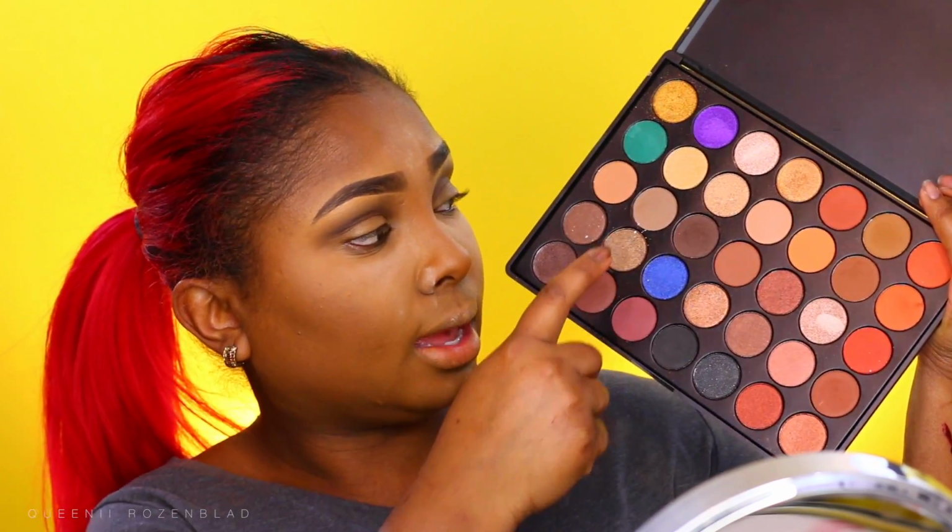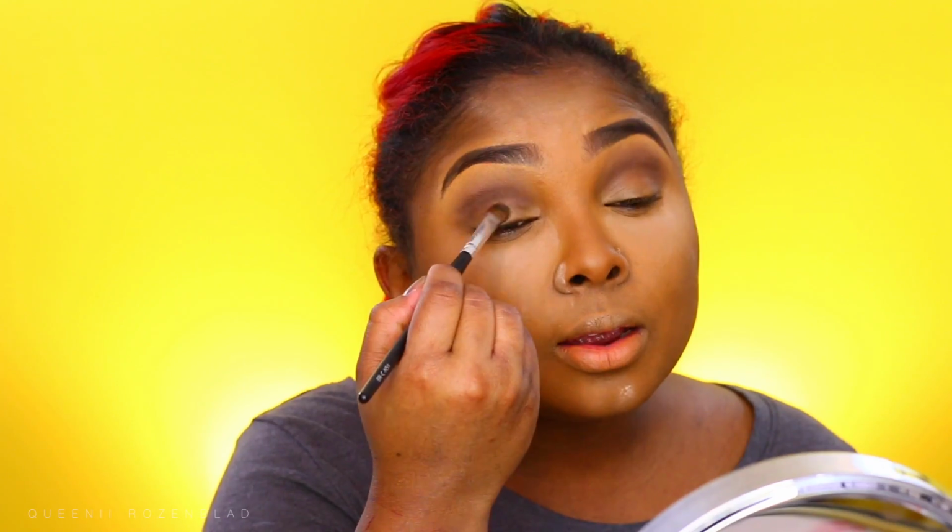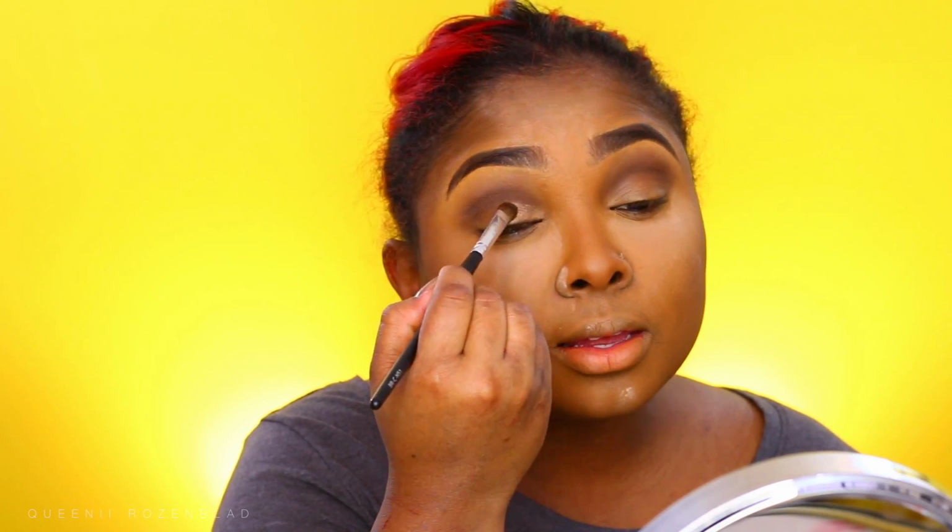That's the color that I'm going to use for my lid. I'm going to tell you guys a secret. Sometimes I wipe my brushes on my shirt while I film tutorials for you guys, like all the time. I'm always covered in makeup by the time I'm done. Always. Alright, so I'm just gonna apply that to my lid.